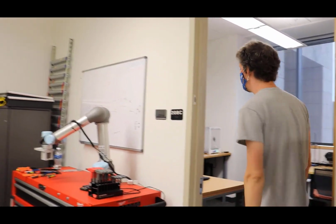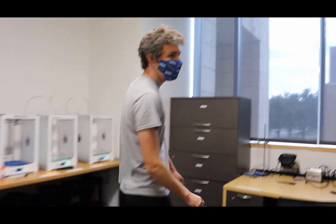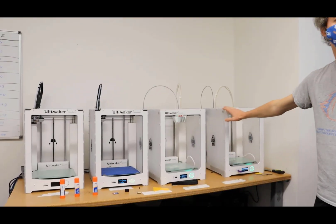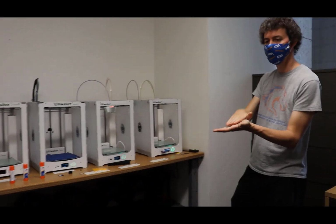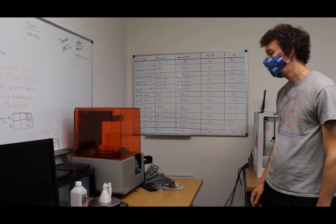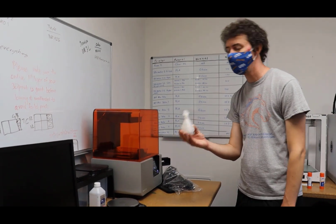And if we move along in here, we have a small prototyping and MakerSpace. So here we have different kinds of 3D printers. These are Ultimaker FDM, fused deposition modeling, printers. So these are like your typical 3D printer that squirts down hot plastic and builds from the bottom up. We also have a Formlabs stereolithography or SLA printer. This actually prints in resin, and it prints these really high resolution models.